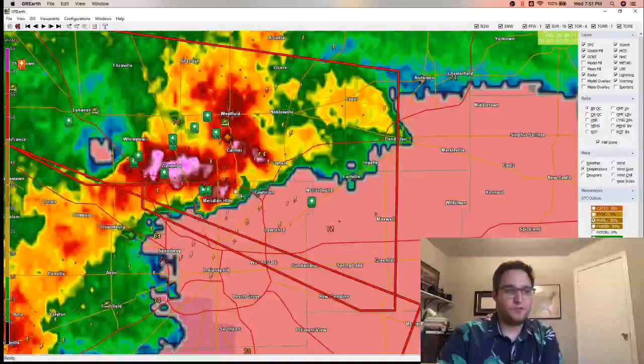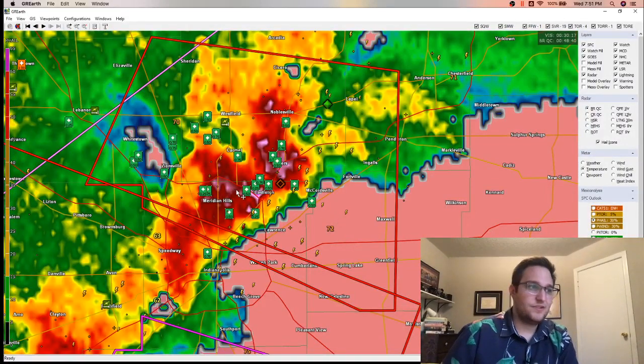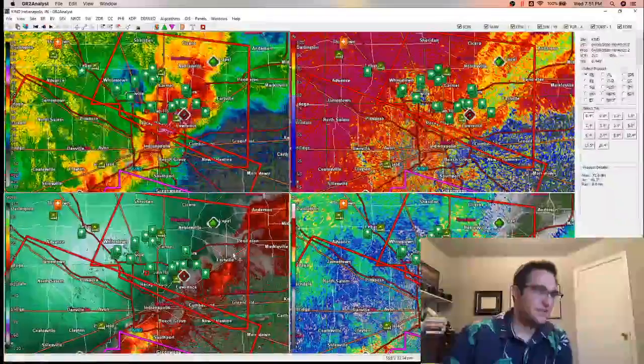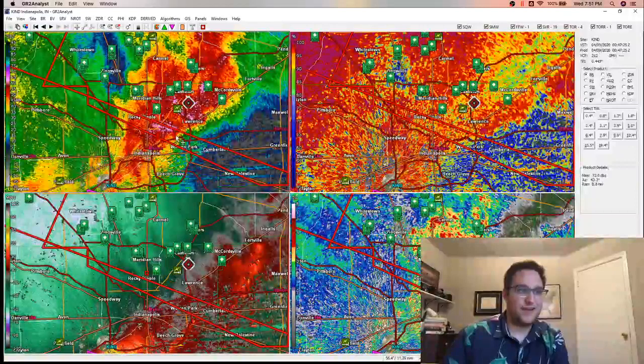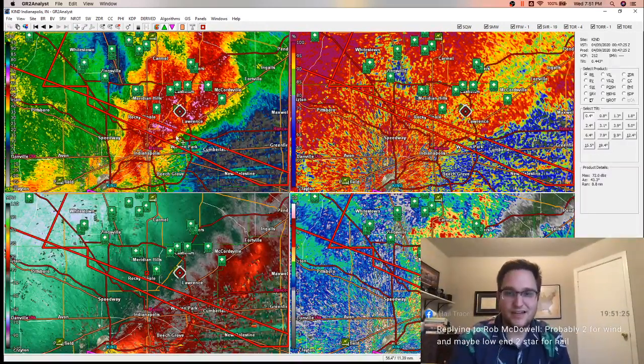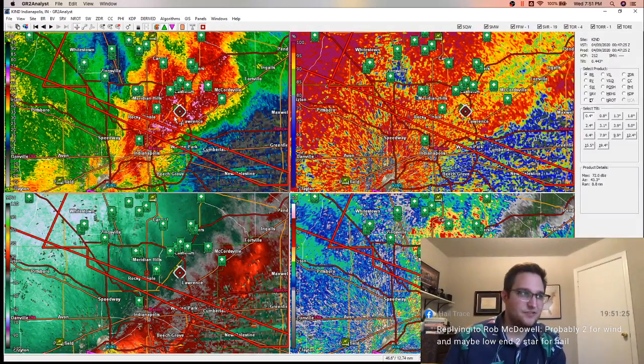I'm sure there's more wind reports. Wind reports typically don't come in as quickly as the hail reports. Usually emergency managers or law enforcement need to get out to the areas after the storm passes, and that's when you can get a better idea of the wind damage. So like in Indiana, you had some pretty crazy winds back in Illinois, where you're knocking semis over on the highway and stuff.